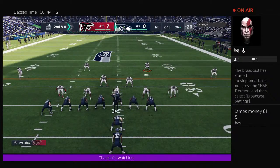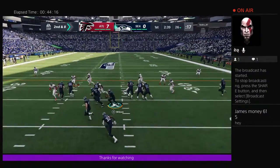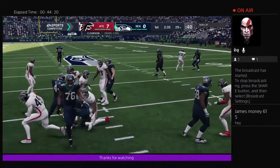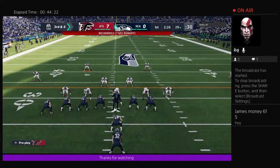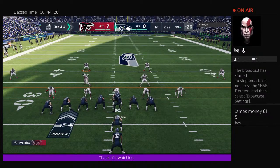So 2nd and 8 here after the pass play for 2 yards on first down. This is the Oklahoma State alum, Chris Carson. He takes this for 3 to the 29. That's a good shot.